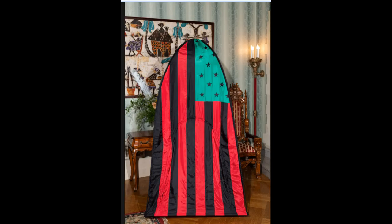Then we have a flag. Now this person, they covered them from head to toe. I hope they could see where they were walking. We clearly know the meaning behind the flag. Won't get too heavy into that.